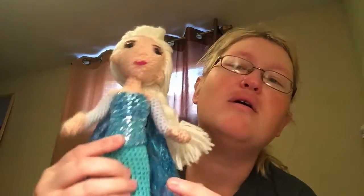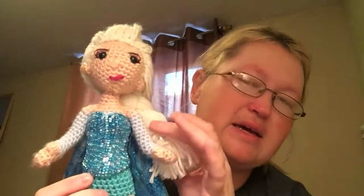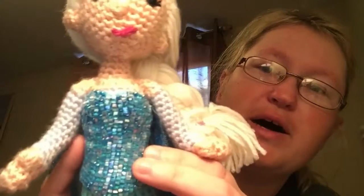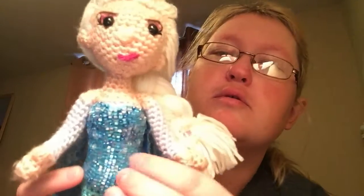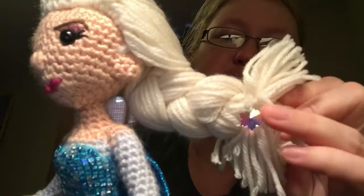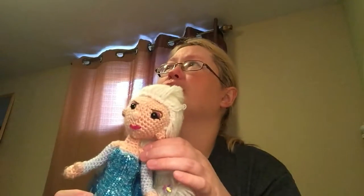And next up is one of my gorgeous detail ones, and that is Elsa with the beaded bodice, which I hand beaded all in 1 month. It was all varied, and she's got a little snowflake gem for the hair right here, which she has in the movie. So, yeah.